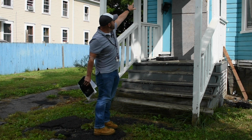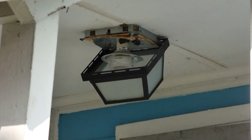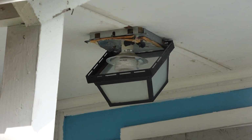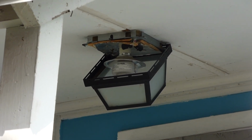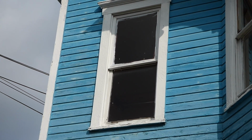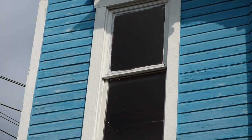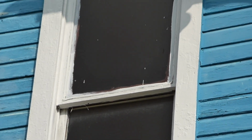Looking at the light fixture here, obviously that's broken off. You have exposed wires. That would be a hazard to the tenant or owner of the house. You definitely want to get that repaired, replaced, make sure it's functioning. Looking more over to the windows, you definitely have some missing screens on those openable windows. We would test for the window to be opened and closed and be held in place by proper hardware.